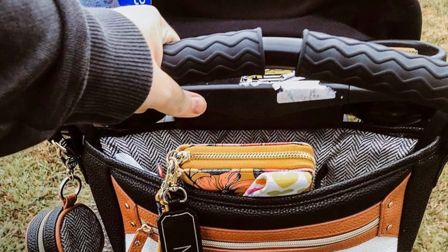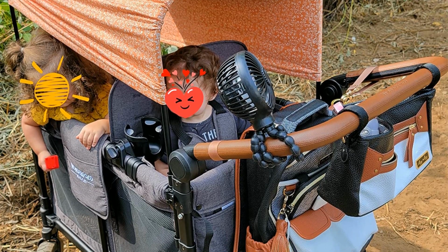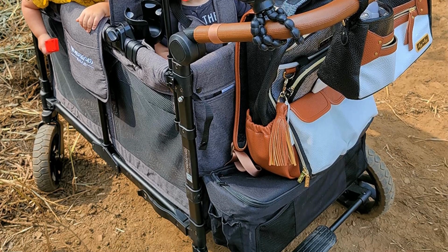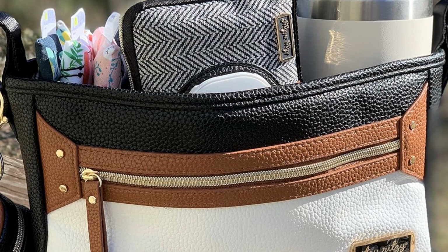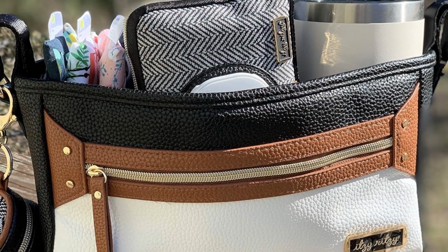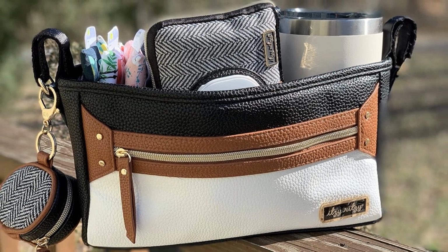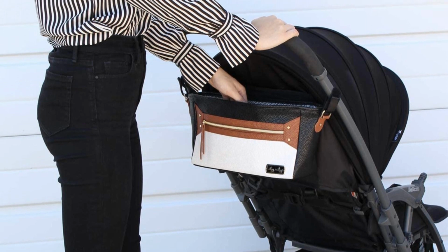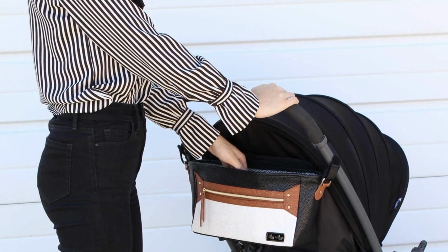External zippered pocket. Understanding the need for quick access to personal items, Itzy Ritzy has included an external zippered pocket on the front of the caddy. Its adjustable straps, multiple pockets, and easy clean material make it incredibly convenient, while its sleek design ensures you don't have to sacrifice style for functionality. Whether you're a busy parent on the go or looking to add a touch of elegance to your stroller, this caddy is a perfect choice.